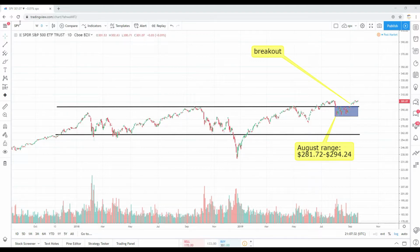Right now on your screen is the SPY S&P 500 daily chart dating back to 2017. Not much happened today in the market. We closed at 301.07, so we're slightly down to essentially flat on the day. The market has been flat, I want to say, the past 2 or 3 trading days.